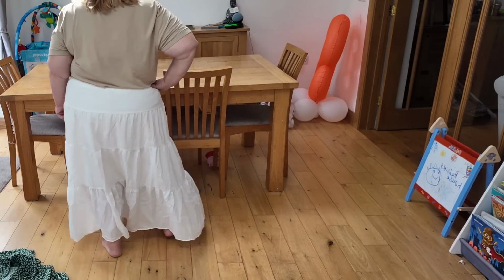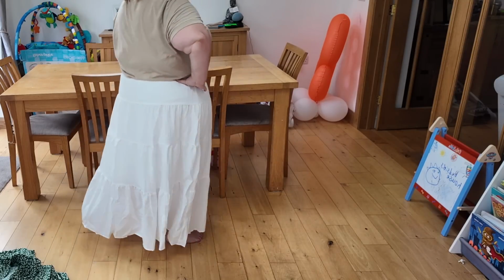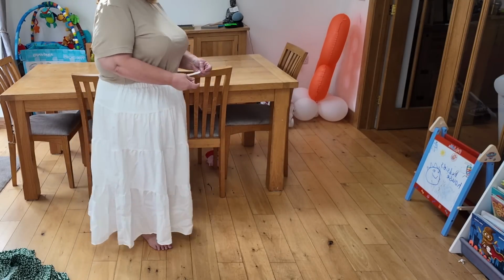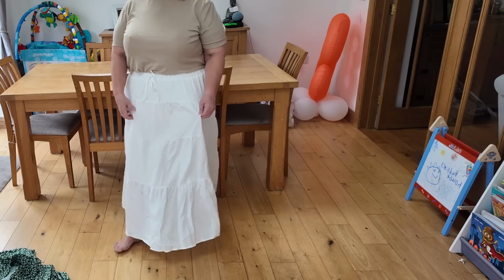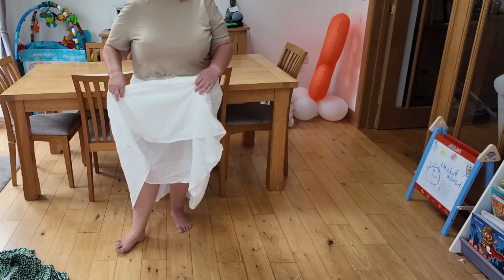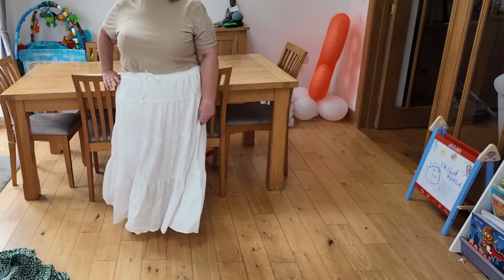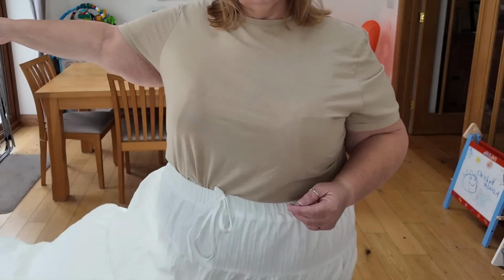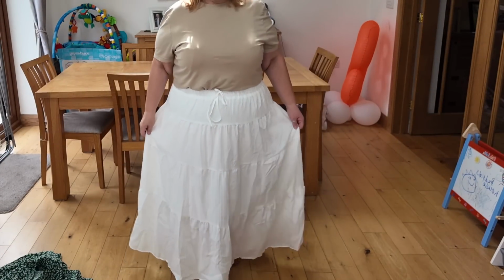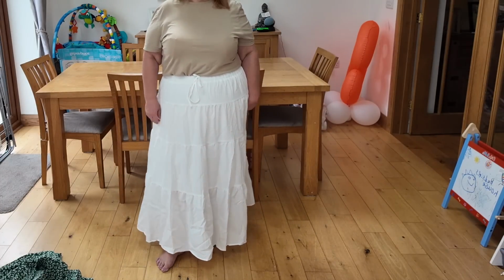It might even be a possibility to shorten this one, because that bottom tier is quite deep there. If I could just shorten it, which I could easily do, this could be the one. This is an expensive looking fabric. I hope that texture is showing up there. I can't tell because it's so bright in here in the light, but I really hope that texture is showing up. It's like an embossed cheesecloth fabric, and you can just see how much skirt I've got. They certainly have not skimped on the amount of fabric you get, but unfortunately the length is just against it.